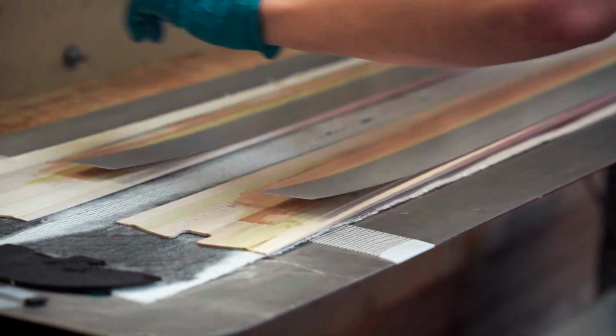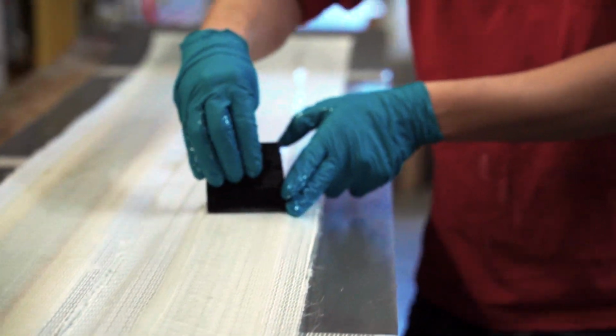What goes on in those? Several years ago, our clients were asking more about how does the process work? How do you actually build a ski? And so we started offering a Build Your Own Skis class, where you can come in and work with us for 2 days.